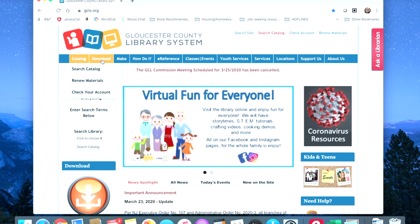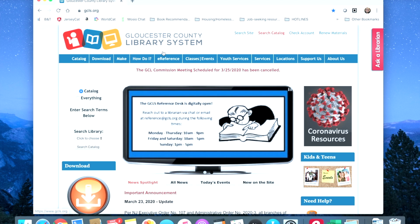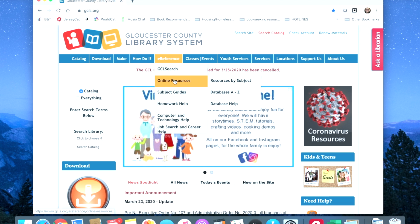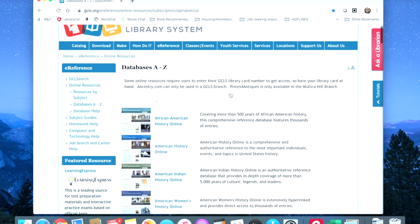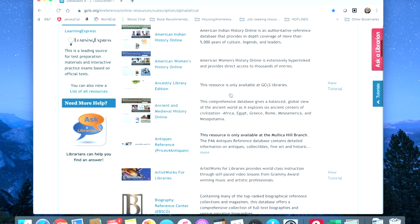You'll see the blue tabs at the top of the screen, and we're looking for e-reference. Click on that tab, and a drop-down list is shown. You're going to go to Online Resources, move your mouse over, and choose Databases A to Z. You can also explore by subject, but today we know where we're going. We're going to scroll down this alphabetical list until we find Facts on File.